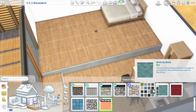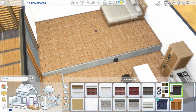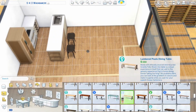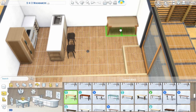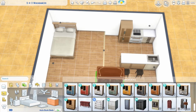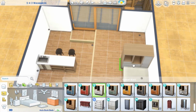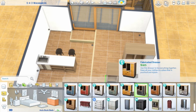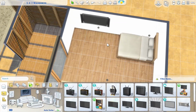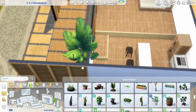There seems to be pretty much a lot of space. The only thing I'd be a little bit concerned about is maybe the living room, but I think you should be fine overall. So yeah, this build is slightly limited, but there's still quite a few packs used. You don't necessarily need the stuff packs, but in terms of major packs to have, you'll probably want Island Living, Eco Lifestyle, and Snowy Escape.